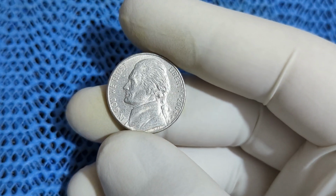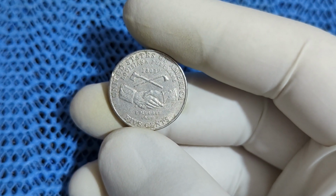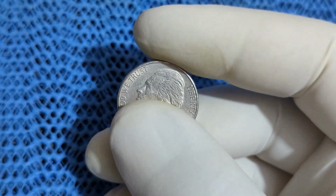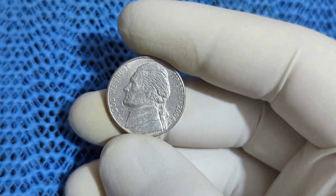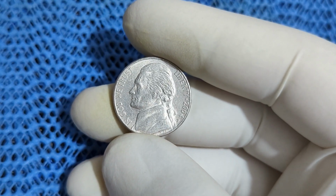The coin is composed primarily of a copper-nickel clad, with an outer layer of 75% copper and 25% nickel, bonded to a pure copper core, giving it its characteristic weight and appearance. The obverse shows Jefferson's left profile, his hair tied with a ribbon, framed by the inscriptions "In God We Trust," "Liberty," and the year, 2004.